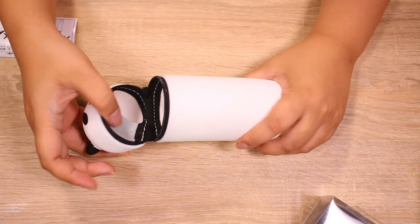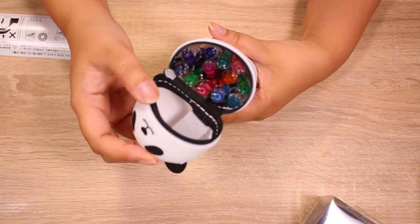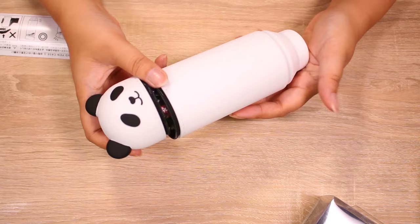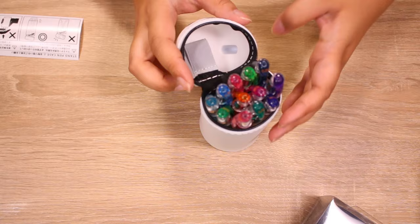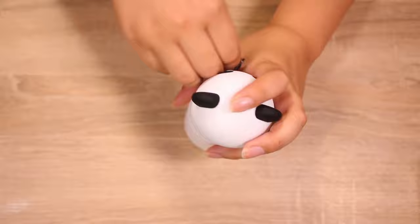But as you can see, you can put your pens in. Let's see how many will fit. 8, 9, 10, 11, 12. Probably comfortably 12. So you put this in your bag, have it all zipped up. You get to school, put it on your desk, and voila! It pops the pens up. I'm really, really liking these easy access systems. And depending on the length of the pens, you can just keep it like that.